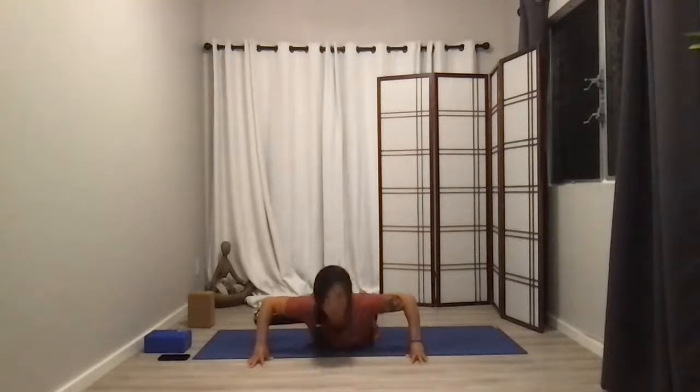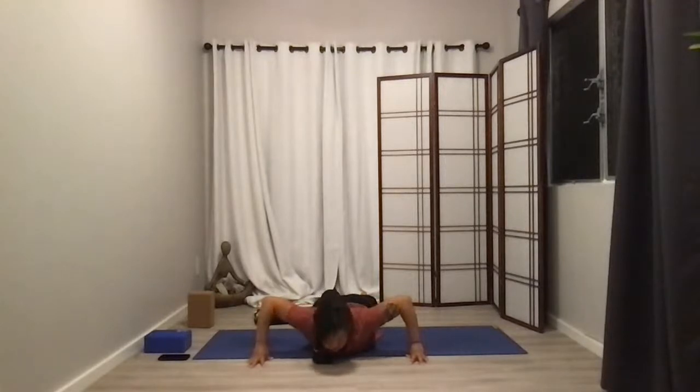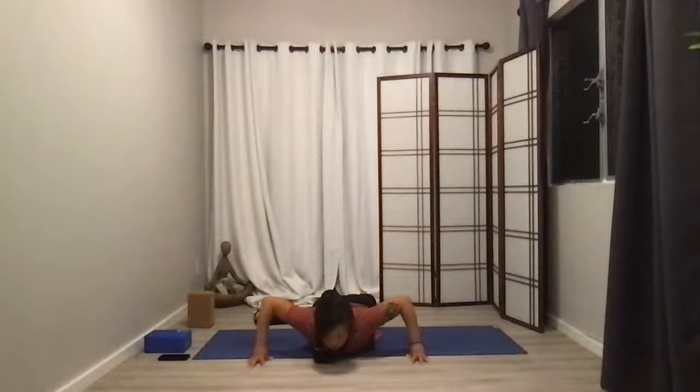Inhale, pull the heart forward. Exhale to lower down. Similar to a cobra position, it's as if we're letting the heart shine. Inhale, lift up the heart, let it shine. Exhale to lower. One more time.